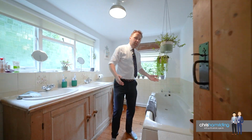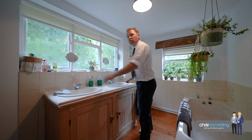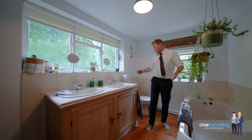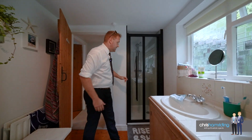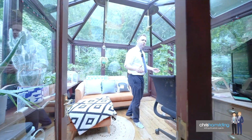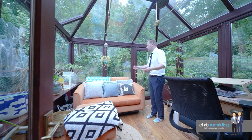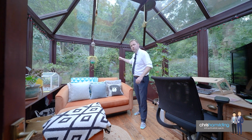Servicing a lot of the house, we have this very spacious bathroom. So spacious, in fact, we've got dual sinks, there's a bath, it's a proper 4 or 5 piece suite. Yet again, a multi-aspect room, and it's got a very recently installed stylish shower area. And here we are in that conservatory. Now this is a really comfy room, bit of home working, bit of relaxing, and it also gives access straight into the gardens, where we will be shortly.